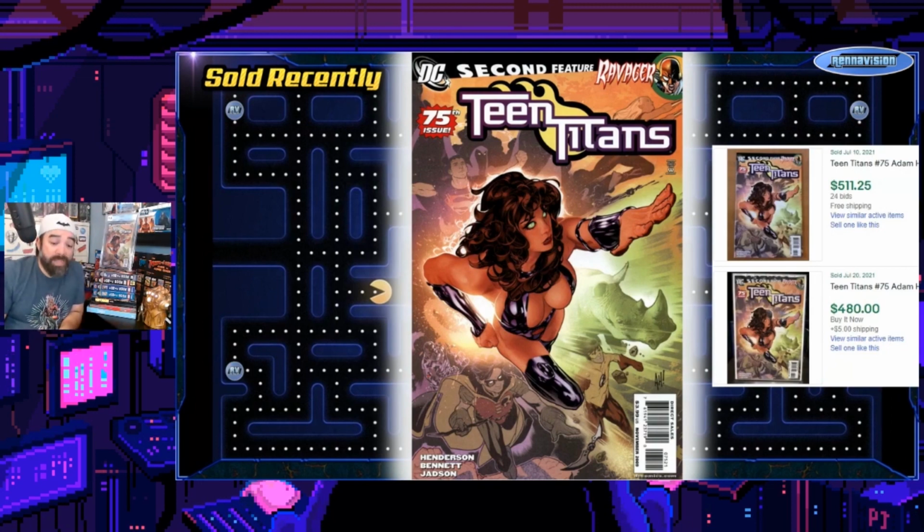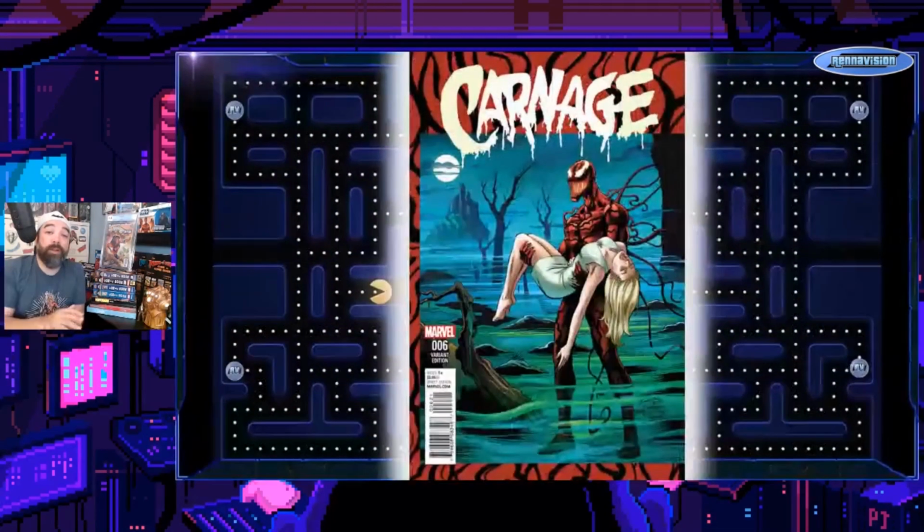Which is going to take us to our last book. And this is another one I've talked about a couple of times. I really dig this. I wish I would have picked it up when I had a chance, and I didn't. Carnage. Yes, we've got Venom vs. Carnage coming out this week, just a couple of days. I'm looking forward to it.